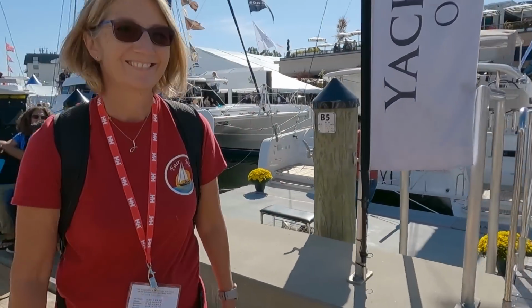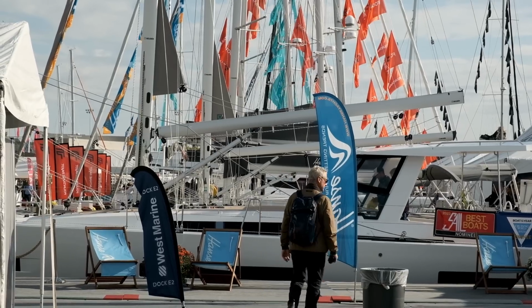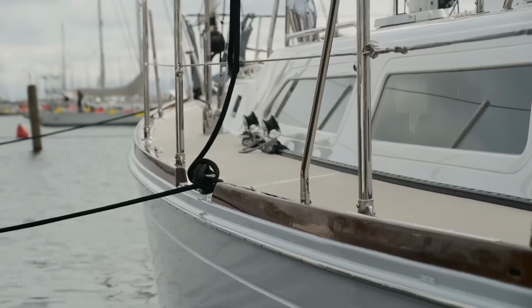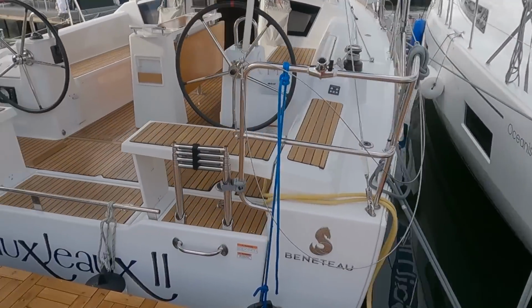Annapolis is the best boat show in the world. Anyone who ever wanted to buy a boat is here. It's the highlight of the sailing year, and it goes on for 5 whole days. Okay, I'm getting a bit carried away now. We'd better join in and start looking at boats.